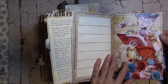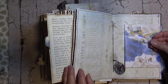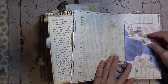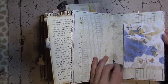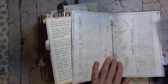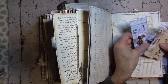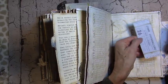This was a remarkable finding, and to be able to achieve the recognition from the finding, they could not leave any steps undone. They truly had found the crystal hawthorn. The ink was like nothing that Isabella and Emily had ever seen. The four of them had done it.